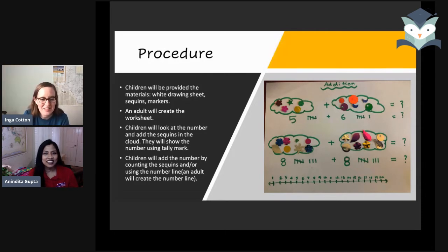So okay, I'm going to go back to just our faces in the stream. There we go. Yes, so that they can see what you have to do instead of reading through the procedure. I'm a very visual person. I like to look at the picture and do it. So that's why I thought it's going to work better.